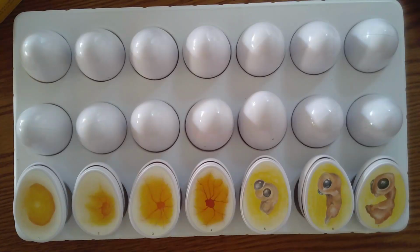Okay, so we put ours in the incubator on October the 5th. So on the 5th, it looked like this. You can't really tell. It kind of looks like what it would if you cracked it open. But right there, the nervous system, the head, eye are all beginning to form.